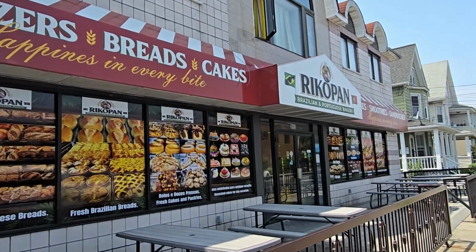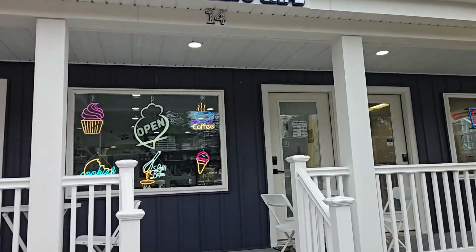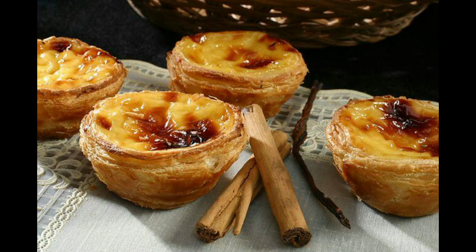What I'm really liking, so far I've gone to 3 places, I'm getting 3 very distinct styles of Portuguese egg tarts. And while they're still traditional, they still have their own identity. And to me, that's just the best thing you want to do if you're serving your own, is you want to give it your own identity.